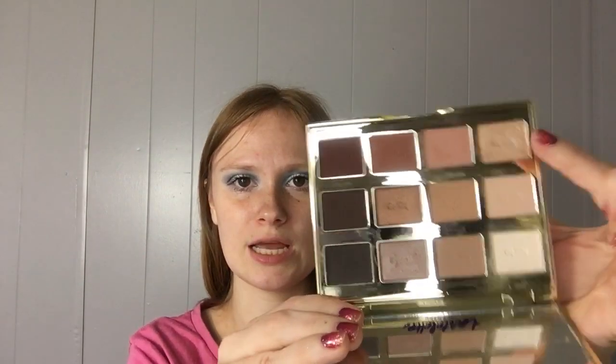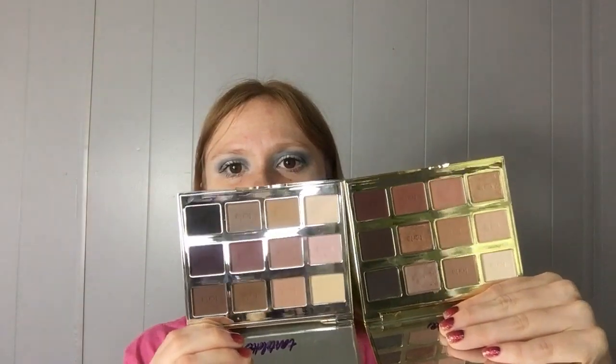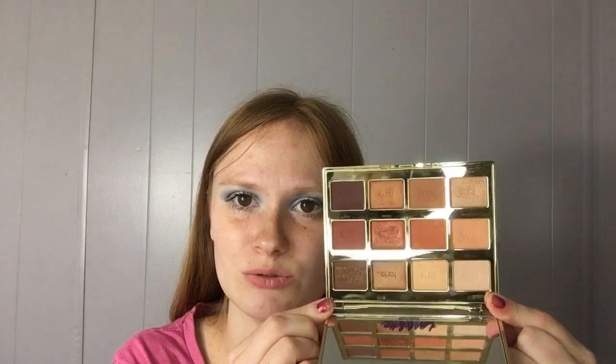Then Tartelette in Bloom. This has a couple shimmers in it. Like, this is a shimmer, this is a shimmer, this is a shimmer. But it is a similar color story to the all matte one. It is kind of similar as far as the browns go, but I like it. And then my favorite is the Toasted, the warm brown neutrals. And to me it smells like chocolate. May just be me though, I don't know.